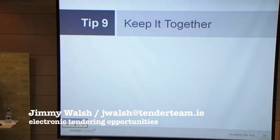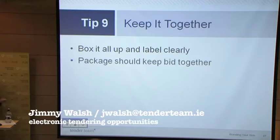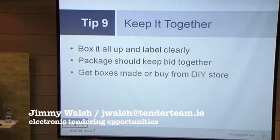This comes down to keep it together. This is all about the packaging, how you present it. Get a suitable box, and don't use a standard photocopy paper box. It depends on the size of the bid, but get a customized box, or you can get boxes in hardware stores that can look quite nice, and brand them and label them. It's important that all your documents are put in a nicely presented box, otherwise they can get separated, and that's a no-no from the point of view of a bid.